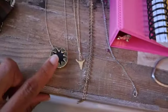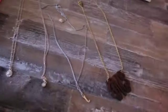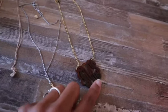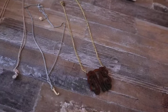I have a House of Harlow necklace that just has this with a gold chain. I have a gold necklace. I don't know if your name starts with J, but I was just going to try it out. Gold J necklace. These are my monogram initials, so this might be a stretch, but okay.